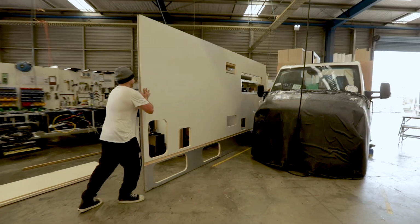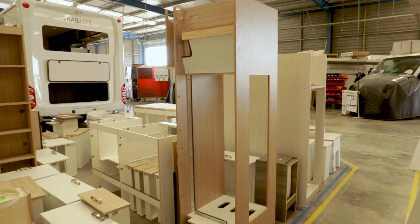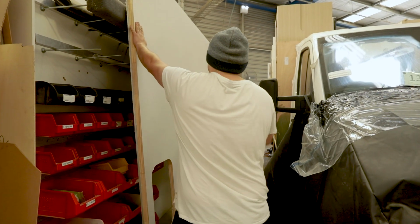So once our walls and furniture are ready, we then put it all together in our assembly department. We build the motorhomes inside out. So that means that we put in all of the furniture first, we do as many of the appliances, the plumbing, the electrical work as we can, and then we stand the walls up afterwards.